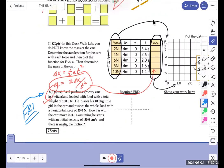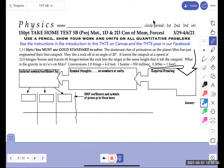Now, if you want to get credit, if you're an in-person student, you'll get a stamp if you do number 1 tonight and have it ready for tomorrow. Sorry, I can't offer any little things like that for virtual students that I can think of.